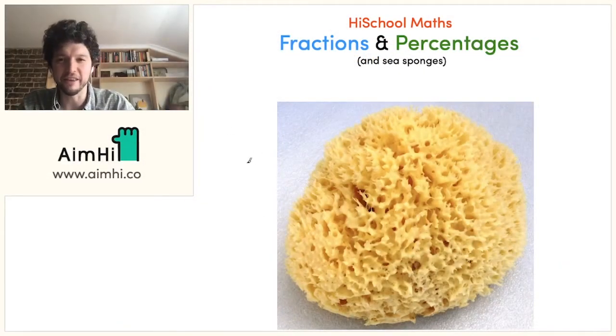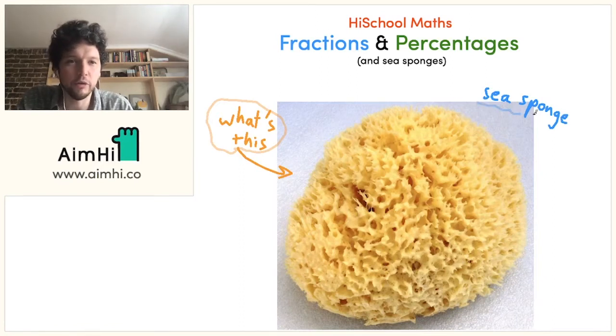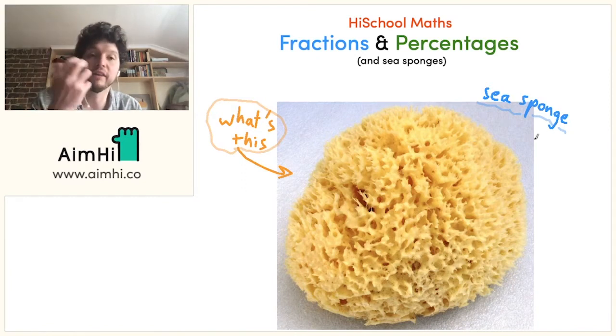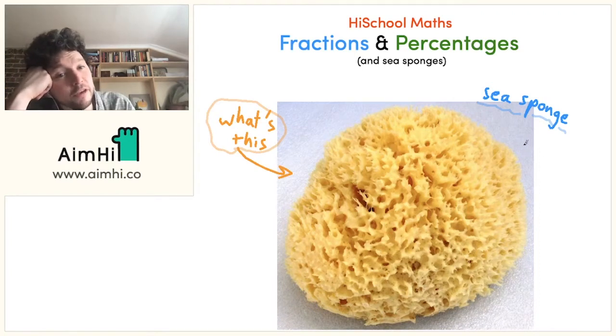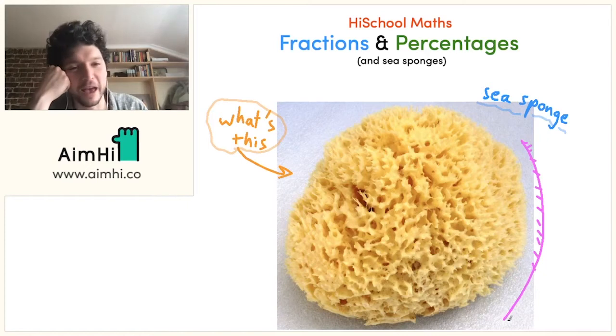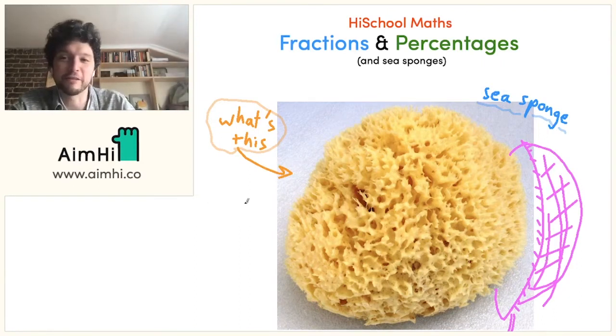So who knows what this is? Yeah, it's a sponge. It's an actual sponge. It is a sea sponge. So I want you guys to tell me what you think would happen if you were to take a living sea sponge and you squeezed it through a sieve. If you took a big sieve with all its little holes in it, and you squidged it through the sieve, then what do you think would happen to the sea sponge on the other side? Anyway, that has nothing to do with the maths that we're going to cover today. I just thought it was interesting, so I thought I'd throw it in at the beginning.